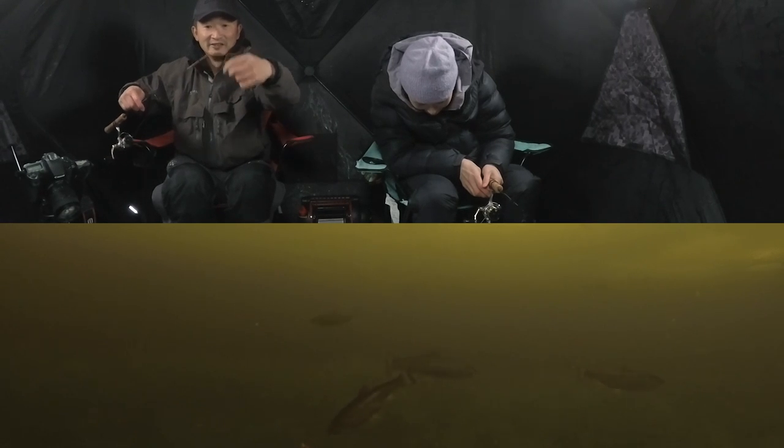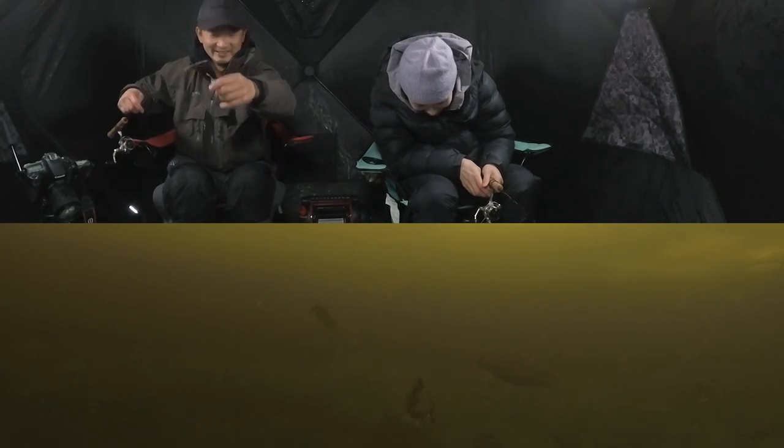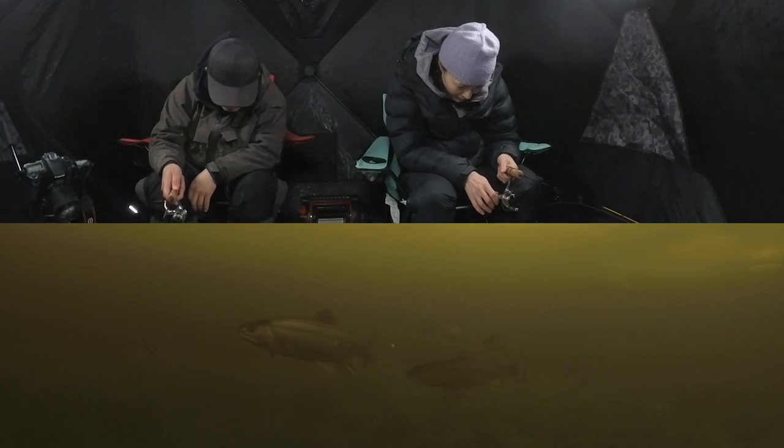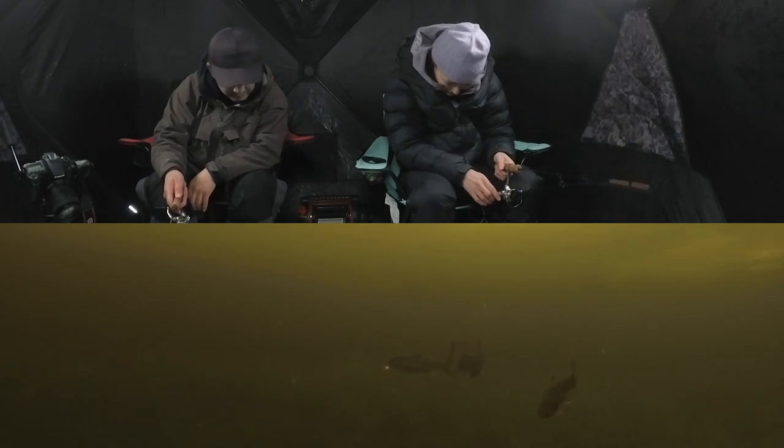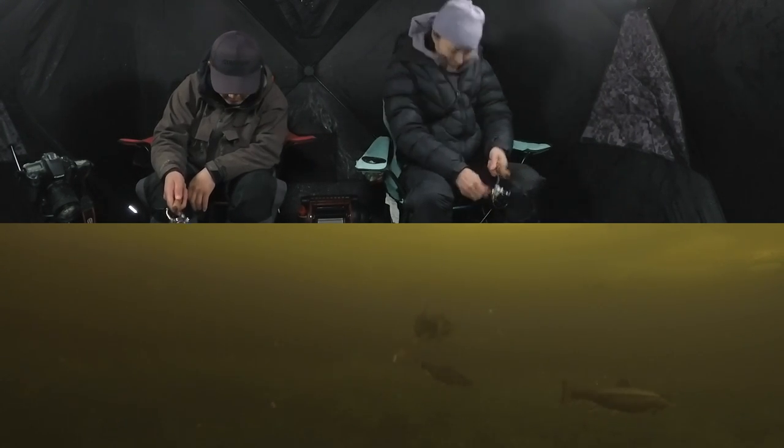Oh, there's a huge one. No, this little guy is taking my bait somewhere. What do I do? I usually give it a big twitch to scare the small ones away. Okay. And then just trying to wait for the big one to come around.